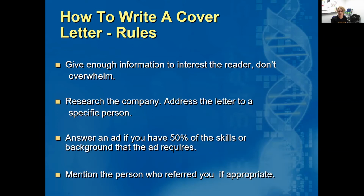Research the company. You want to make sure that you can address the letter to a specific person. So you want to make sure that you have an address for the company that you are applying to. And you can usually research those addresses online and try and find out who the hiring manager or the human resource manager is. And sometimes it might be as easy as making a quick phone call and finding that information. And then you can address your cover letter to that person and you'll be more assured that it will get to them. As well, if you were referred by a person, you could mention that person. That's always nice to do in your first paragraph.